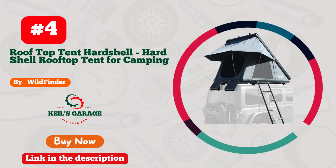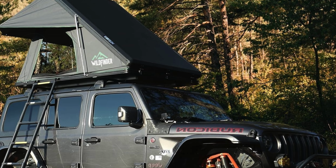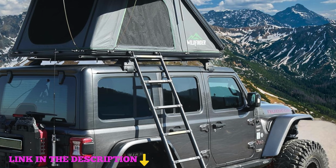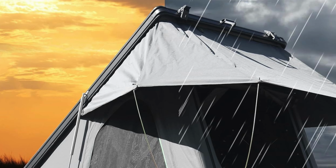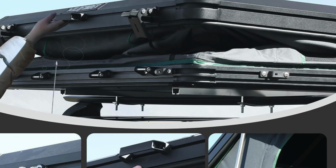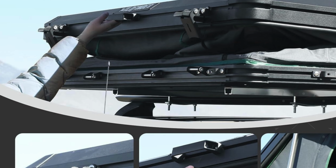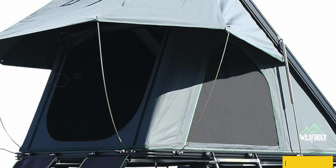Number 4. Wildfinder Rooftop Tent Hardshell, the ultimate companion for your outdoor adventures. Elevate your camping game with complete travel accessories included, from LED light strips to a 5 cm thick mattress and a 2.3M retractable ladder for easy entry and exit. Setting up camp has never been easier with air pressure rods, allowing you to unfold the tent in just 10 seconds. Crafted with high-quality aluminum and ABS hard shell, this rooftop tent is built to withstand level 6 winds for long-lasting performance. With room for 2 adults and a child, plus 10 storage bags and 2 waterproof bags, keeping your essentials organized is a breeze.